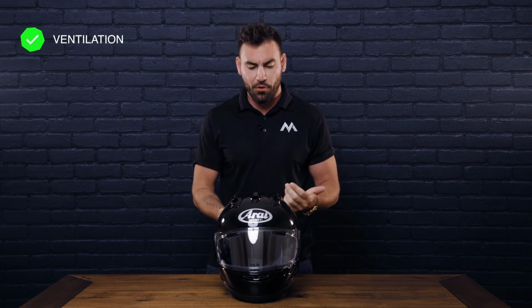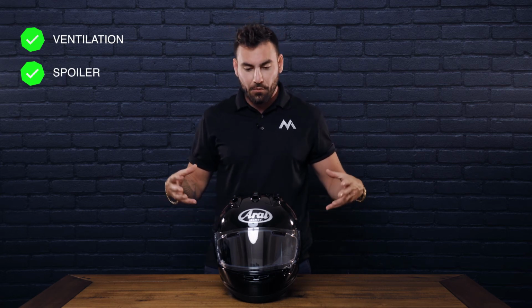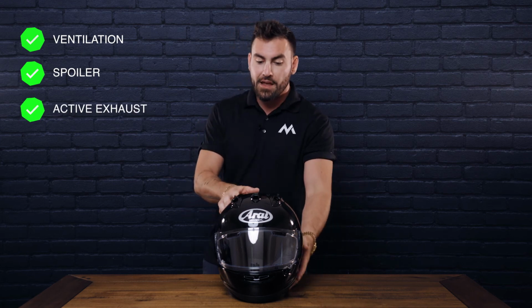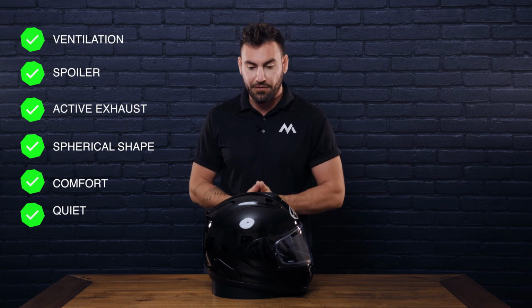We have incredible ventilation coming from the Corsair X. We have a really nice spoiler in back, adding to stability and decreasing buffeting. Again, back to that ventilation, the ability to button everything up with the active exhaust vents is really nice. The R75 spherical shape. There is just so much to this lid, not to mention how comfortable and quiet they are, making this a true long ride helmet here, and all the way up to those short track rides. There really is everything in between, and a lot of upgrades coming from the Corsair V as well, like increased airflow and kind of dialed in shape to the lid itself.